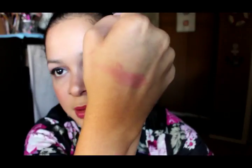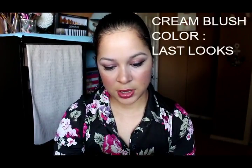So as soon as I open the bag, I have this Juicy Beauty Organic Solution. It is a blush. This is the consistency. It's cream blush. And it's on the color 04.